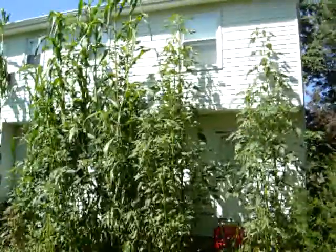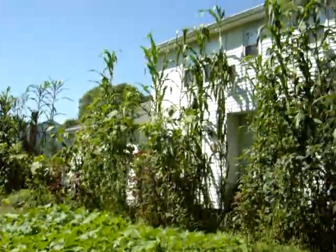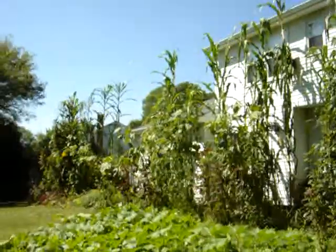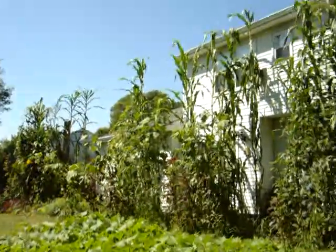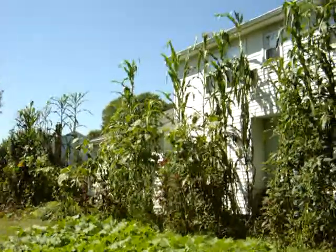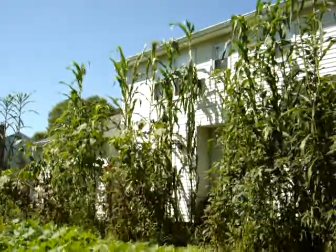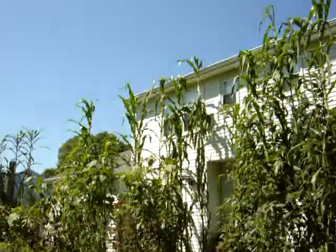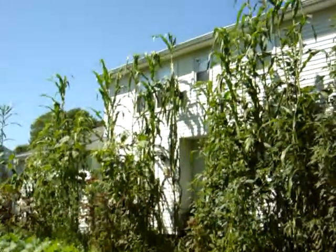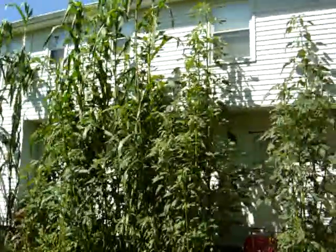Half of the corn has tassels, the other half doesn't. We have different varieties here. The far one on the end there is from Mexico, that's Tehua. The one standing all by itself there is Galena from Ecuador. This first patch here, Uchima, and there may be an Olotilo or an Olotilo texpeno. And this is mainly Olotilo texpeno.